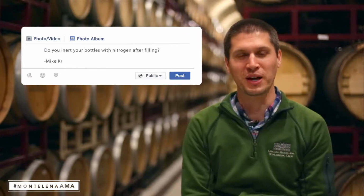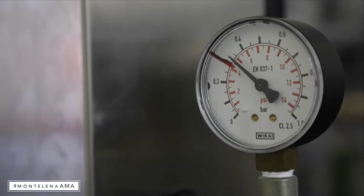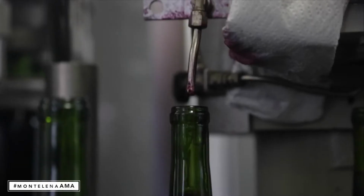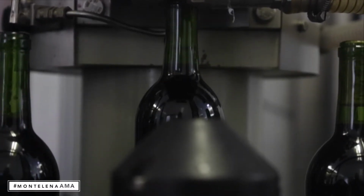It's a really good question, Mike. We actually use nitrogen throughout the bottling process. As soon as the bottles go into the bottling line, the first thing that happens is all the oxygen is purged out of them with nitrogen. The bottles are then filled with wine, and then before the cork goes in, a small puff of nitrogen is put on top of the wine, and then a vacuum pulled before the cork goes in. So the entire process is completely oxygen-free.